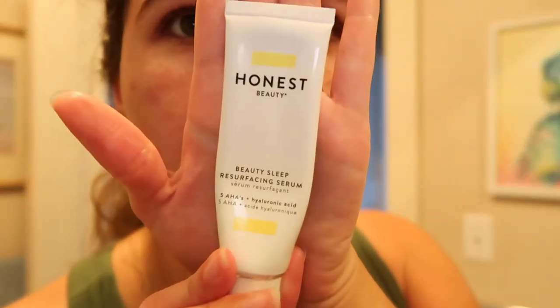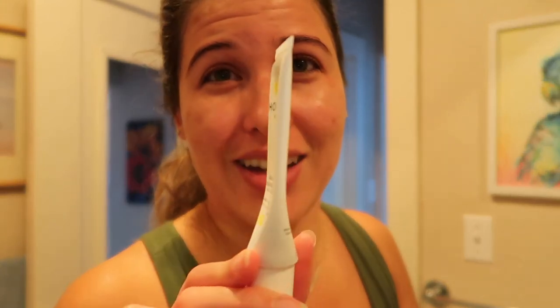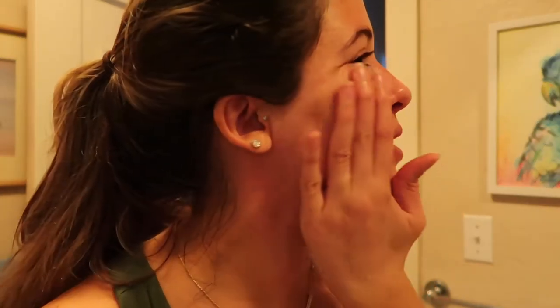And then I also use the Honest Beauty Beauty Sleep Serum. It has 5-AHAs and hyaluronic acid. I did really like this one. I'm almost out of it. I swear I've been using it since November, and it's still not done. This thing will not die. And I think it's only like $30. I mean, $30 for me using it for like 6 months now isn't bad at all. I don't know if I see a huge difference with it like I did at first, but now I'm not super sure. It definitely does make my skin feel soft, but I don't know if I'd repurchase it for sure, you know?